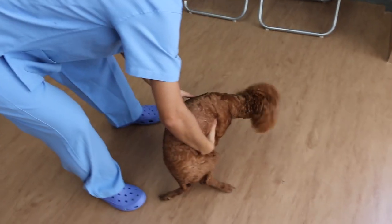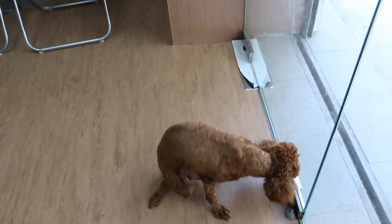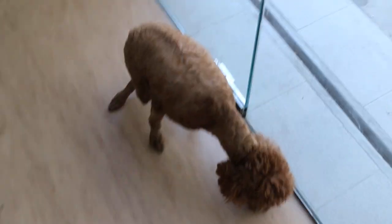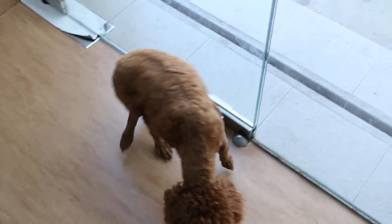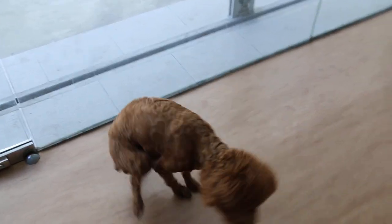Now, X-ray shows a medial patella luxation earlier on in March, and then later on, about one month later, the X-ray shows lateral patella luxation. Okay. You can see how the poodle, a 1-year-old male, walks.